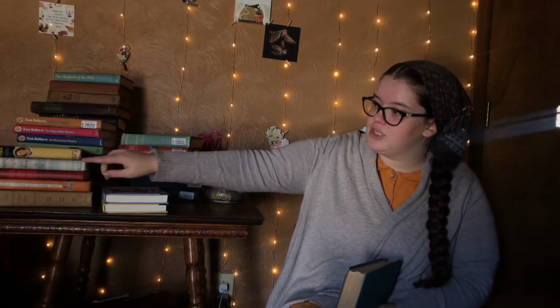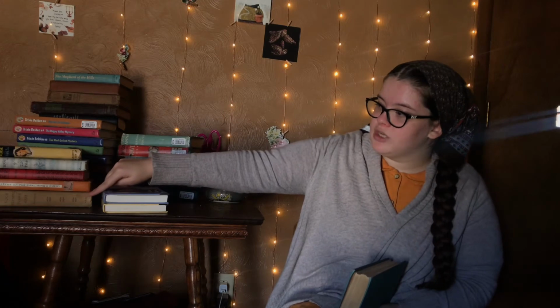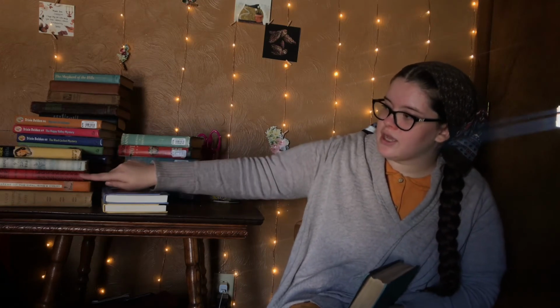I bought this at a thrift store for like 50 cents, I think it was, and it was the same thrift store where I got several of these books, like The Mystery of the Opal Ring, Mistress Masham, Good Morning Young Lady, and the Rick Brant was from a book sale.